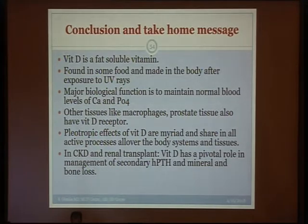So my conclusion, Mr. Chairman, and take-home message: vitamin D is a fat-soluble vitamin. It is found in many kinds of foods and made in the body after exposure to ultraviolet rays. Its major biological function is to maintain normal blood levels of calcium and phosphorus. However, other tissues like macrophages, prostate, breast, and pancreas also have vitamin D receptors. The pleiotropic effects of vitamin D, because of hydroxylation in other tissues, are myriad and share in all active processes of the body systems and tissues. In chronic kidney disease and transplant, vitamin D has a pivotal role in the management of secondary hyperparathyroidism and mineral and hormone loss.